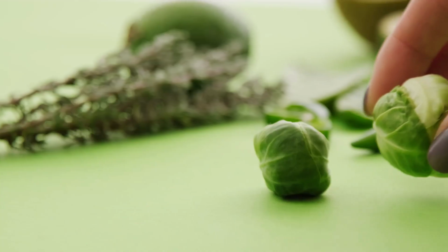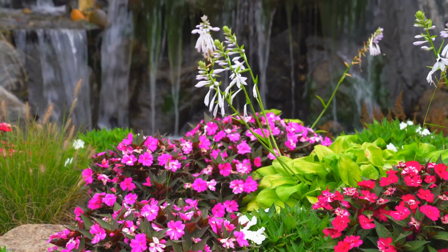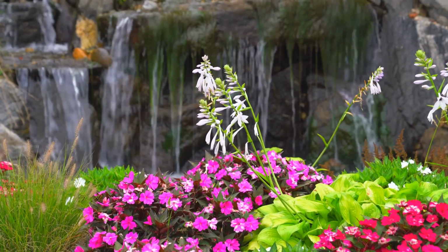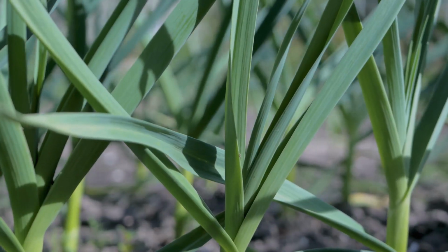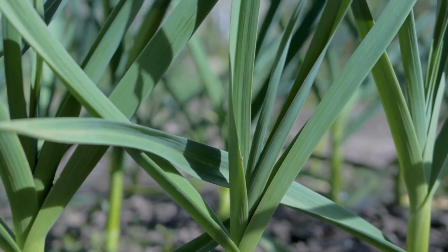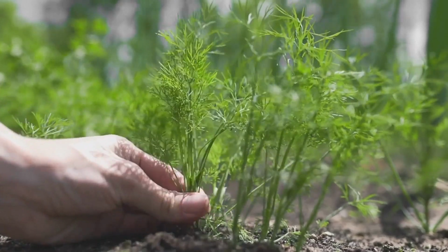Brussels sprouts. They are a cool season brassica with edible buds. When it comes to companion plants, nasturtiums are great because they deter aphids and cabbage worms. Garlic is another good choice as it repels pests like aphids. And dill is fantastic for attracting beneficial insects.